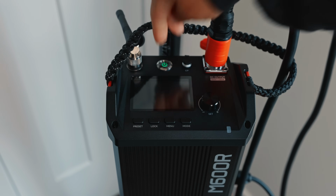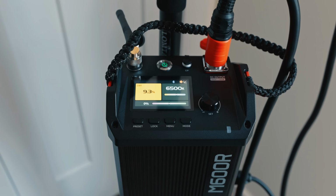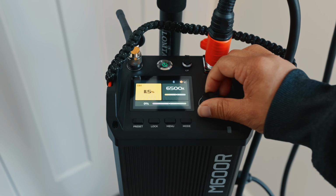You have CCT mode, you have HSI mode, you have gel mode. So you can do different kinds of gel emulations like Rosco, color correction, Kelvin. Also, what's really cool about this light is you can set it to different presets.